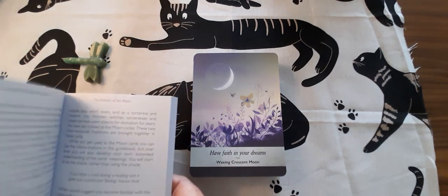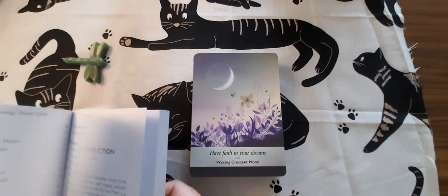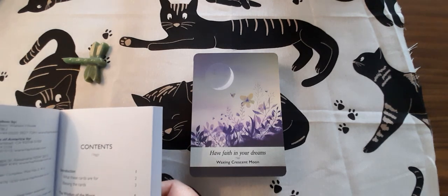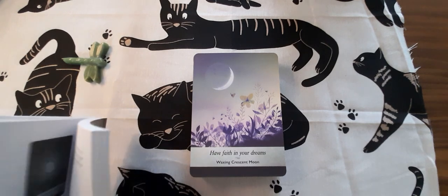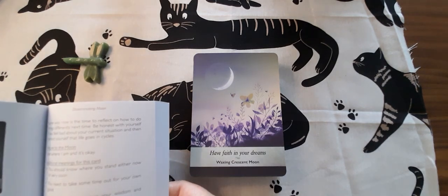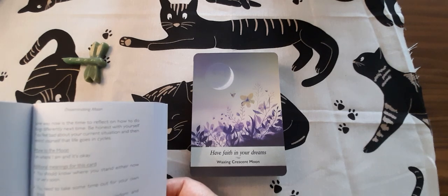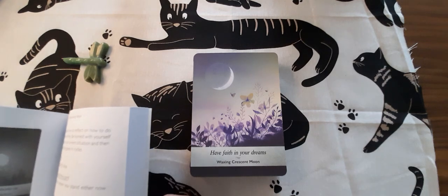So in this little guidebook, it talks about the wisdom of the moon, the cycles of the moon, what the cards are for, working with the cards. And then we've got all the moon phases. They give you kind of an affirmation to attune to the moon. There's additional meanings for the cards, teachings for the cards.